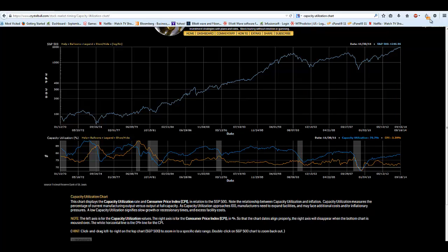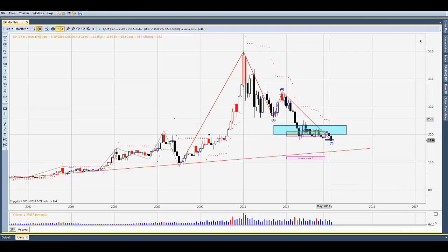Then if that strong dollar continues, and it becomes a deflationary problem, then I think they'll attack the dollar to weaken it again, and so it's going to be an interesting scenario.